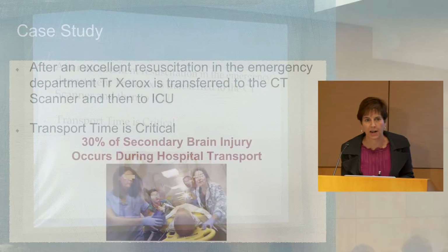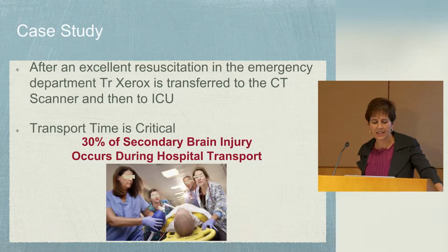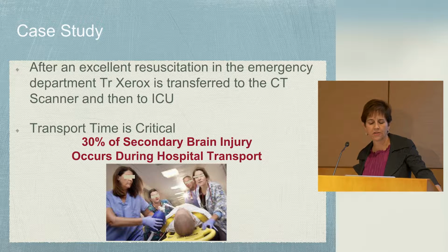All right, back to trauma Xerox. After stabilization in the ER, we're going to take her to the head CT. Her head CT, although I didn't put it up here, shows a left subdural, a left frontal contusion, and a left temporal contusion.